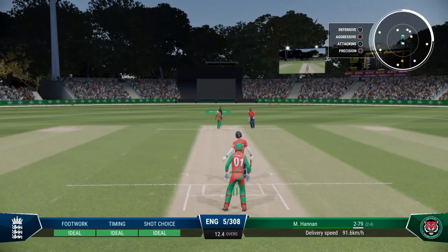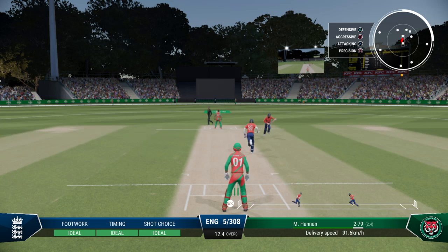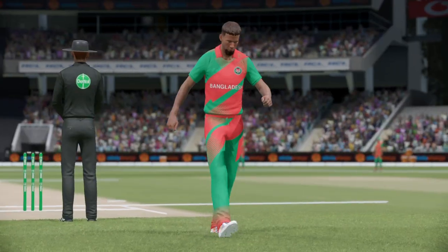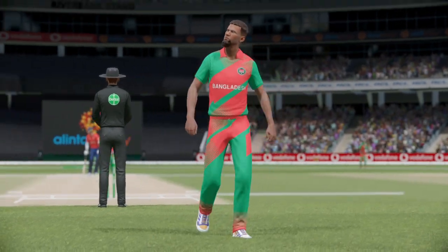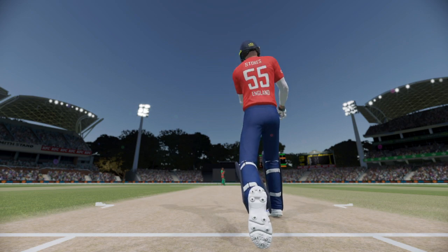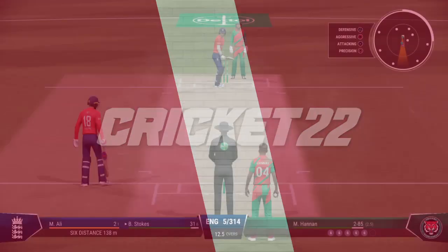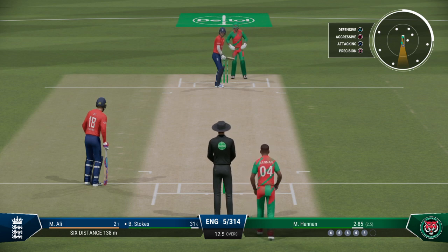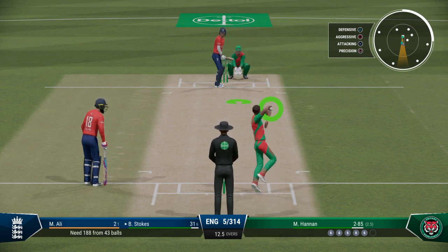That's an unbelievable shot into the crowd. Had to clear the front leg in order to get under the ball and did brilliantly to hit it straight back over the bowler's head. Tried for something a bit different, the last ball. The captain shouldn't mind that. If they get it right, they might just get the wicket.